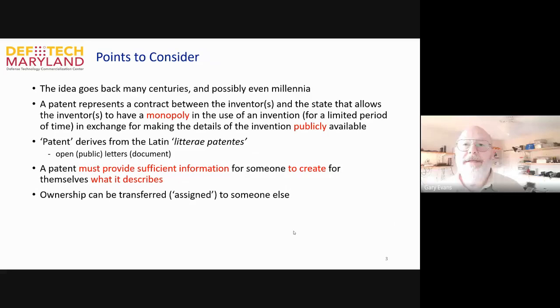Just for general interest, the word patent comes from a Latin phrase. I didn't study Latin at school, and so my pronunciation is probably a little off, but literae patentes, which actually means open letters, i.e. a public document. And so that's another point about patents. They are public documents. And this is true more or less worldwide.